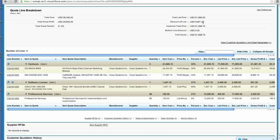And then in lots of cases, our customers will either want to add another discount here, like a bottom line discount, or add or manage a total quote price. So that's kind of a funny number. If I wanted to make that a flat $81,000 or a flat $82,000 or a flat $79,000 because the first digit then was not 8, I could do that. But always what the system does for us is recalculate the total gross profit in terms of dollars and percentages.